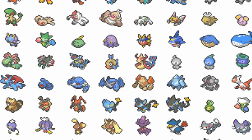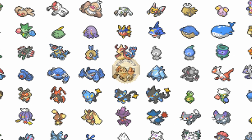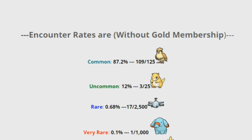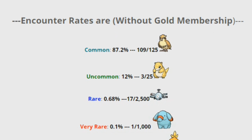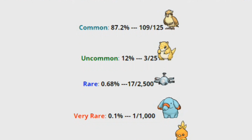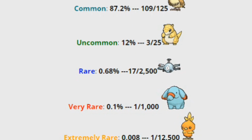Okay guys, one of the main important things to encountering extremely rare Pokemon is that you have gold membership. It increases your chances by a whole lot. You don't even understand. Alright, here is a list of Pokemon without gold membership. You will see that the common is 87% of the time. That is a huge percentage, and 12% for your uncommon, and 0.68 for your rares. That is almost nothing for a rare Pokemon, and your very rares, 0.1%.